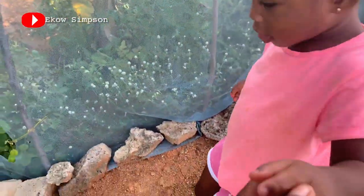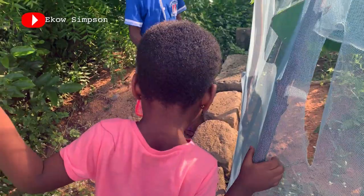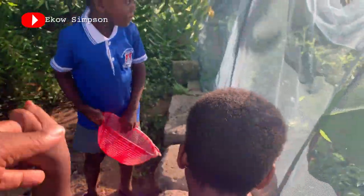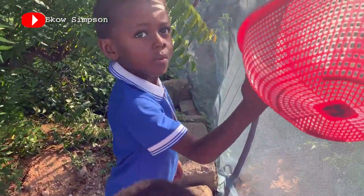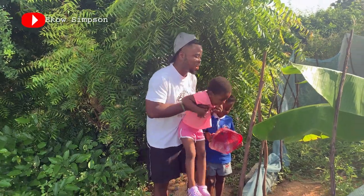Ejiba, come. This is just a small garden for the family. Okay, family of four. Where do you pass? So how do you go inside? How will you remove the thing? You must say hello. Hi. Alright, let's go.